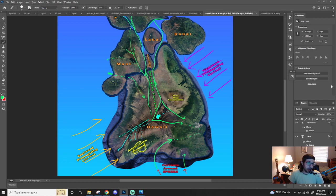Yeah, so there's that. Didn't expect to find that, but there it is. Sphere Hawaii. When Hawaii was a particle. Maybe I'll call it that.